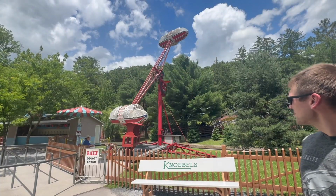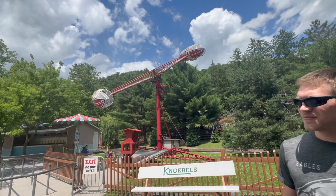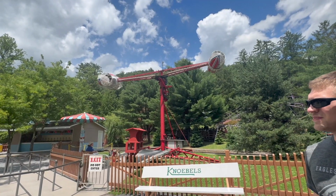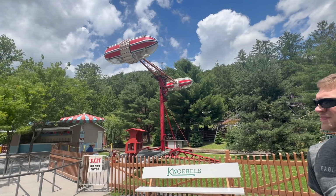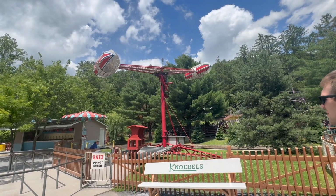There's also crazy rides like this that I'm sure would make me sick. I have never been on this one. This is over next to the flying trapeze and the kiddie coaster. I forget what it's called. Satellite, it looks like maybe.